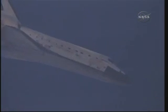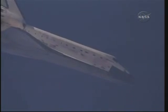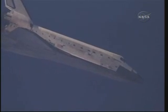And Commander Alan Poindexter now back in control of Space Shuttle Discovery. Just 2 minutes now until touchdown.